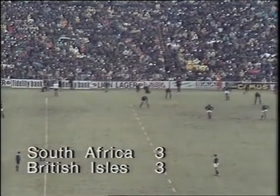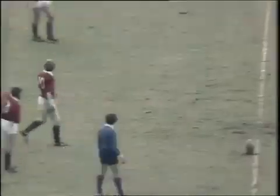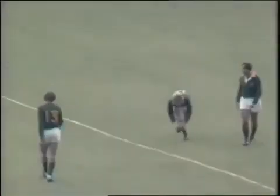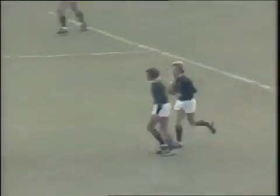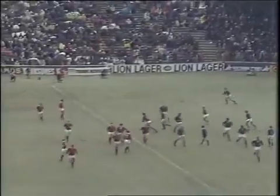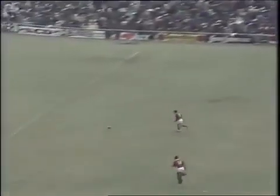18 minutes to play in the first half. 3-3 it is. Campbell with the restart. And the deep one, using the wind effectively. Nasbota it is who controls. Well, I'm sure Nas will be very pleased to have kicked that goal. Mornay du Plessis, a long one. Andy Irvine trying to chase it.